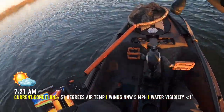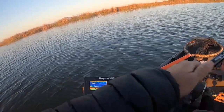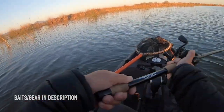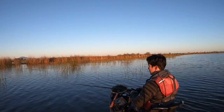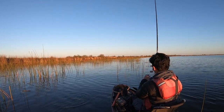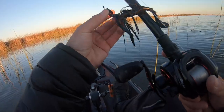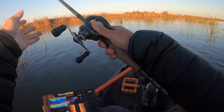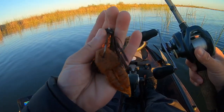I think it'd be a crime if we didn't start with a chatterbait. Let's get up in there. Mix it up a lot today. There's a bait for you. I'm not gonna talk about it until we catch one on it, but I think this could do some damage today.